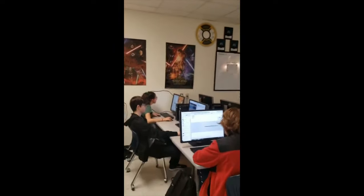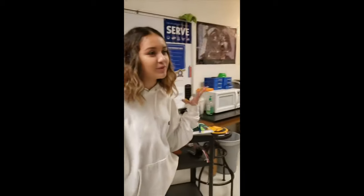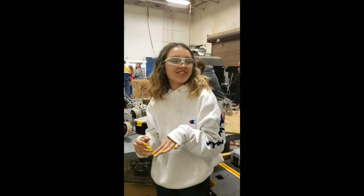Different layouts, different things to do. So these are pretty much the ones who designed what our robot is going to look like. So this is our construction team.